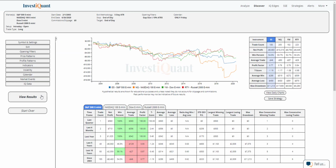And here we go. So these are the results of going long on Friday when the market is opening pretty much flat, so right around the prior day's closing price. And we've got a bunch of samples here for all instruments. So ES 185, NASDAQ 205, 182 in the YM, 223 in the Russell.